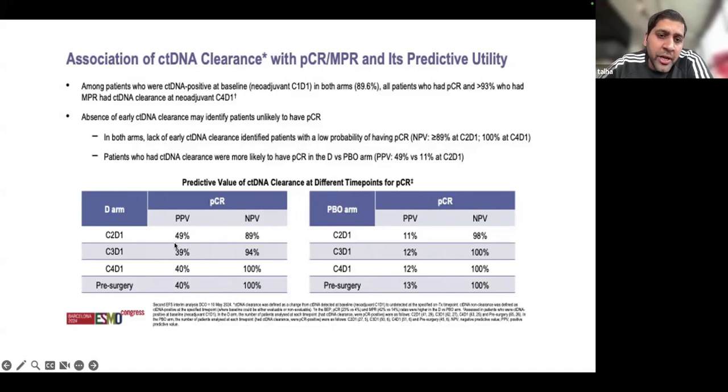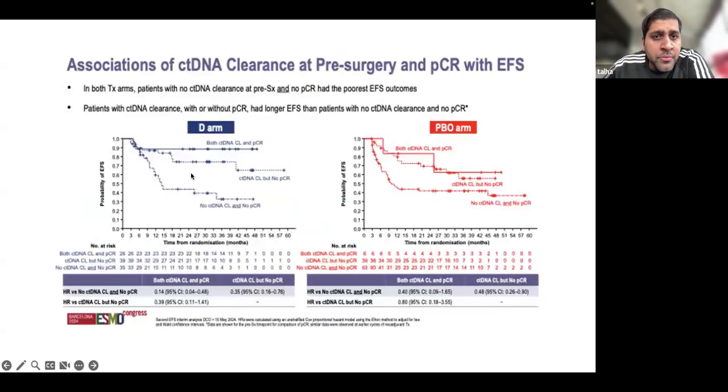So the earlier you get ctDNA negativity, the better the chance of pathological complete response. And as expected, it was higher in the durvalumab arm. In both arms, this is the durvalumab arm, this is the placebo arm. If you have both ctDNA clearance and pathological complete response, the event-free survival is much higher. If you have ctDNA clearance but no pathological complete response, the event-free survival is slightly less. And if your ctDNA is not clear and you don't have a pathological complete response, then the event-free survival falls further. The same is true for the placebo arm, although the event-free survival is less as compared to the durvalumab arm.